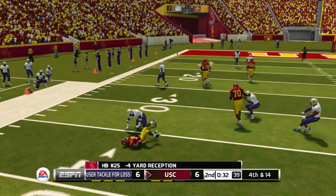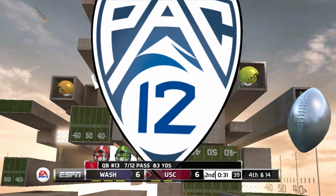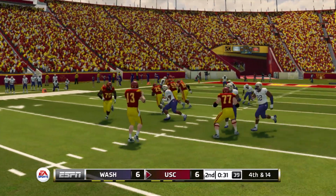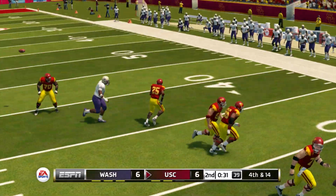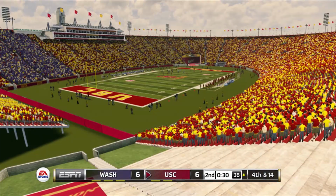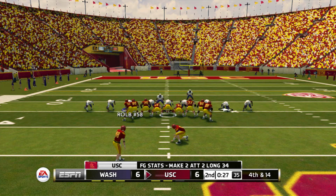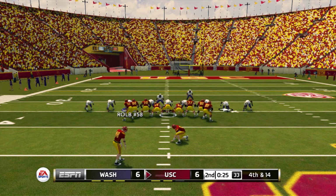As a man, he'll lose big yards. Loss of four on the play. That'll make it fourth and 14. It's fourth down. They call on the kicker for a long field goal. USC is looking to go up by three.